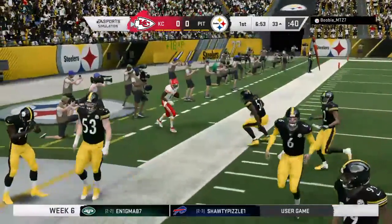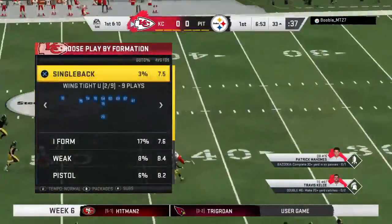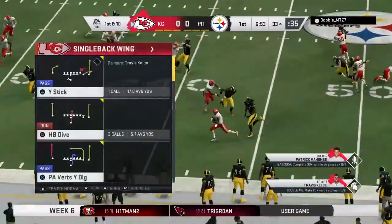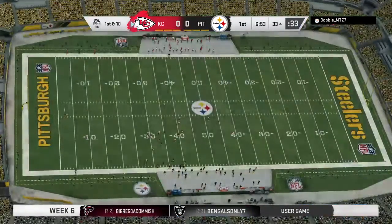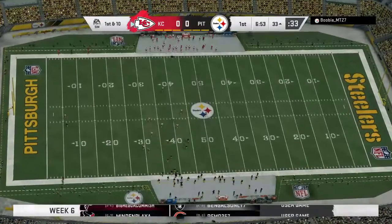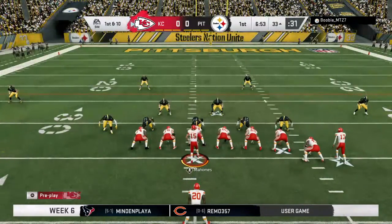And he is out of bounds inside the 35. Nearly a huge return, as it is still a very good one. 24 yards. And the Chiefs will have excellent field position here as they take over. So they'll come up first and 10 now from the 33.